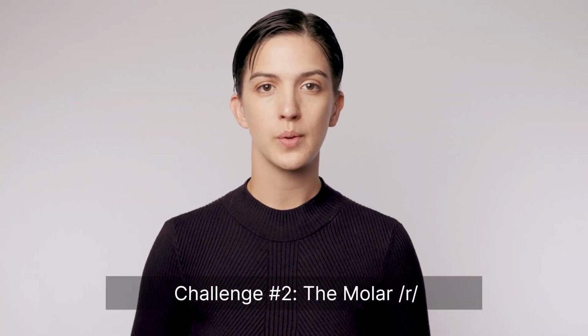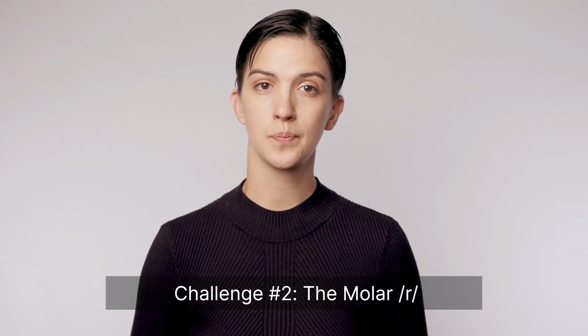Challenge sound number 2 is the molar R. In the word rule, when he makes the first consonant, you can hear some contact between the back of his tongue and the roof of his mouth. It's the same sound he makes in the French words règle and trois.